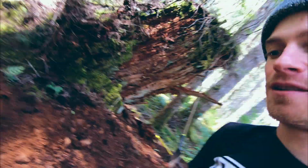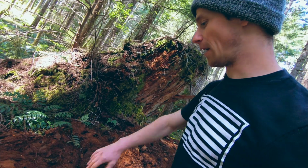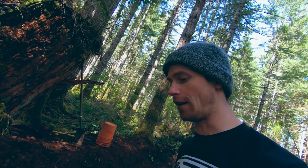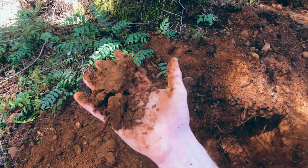Here's the plan now. Berm's gonna end right after this. Gonna dip it down even more because while I was digging out this huge hole and getting really frustrated, I found out that the dirt gets even better the deeper you go. Look at this dirt, it's insane. I'm so excited. So we're gonna keep cutting down on the ground.